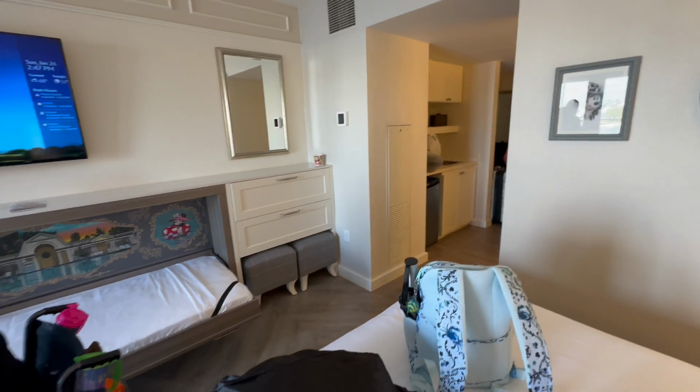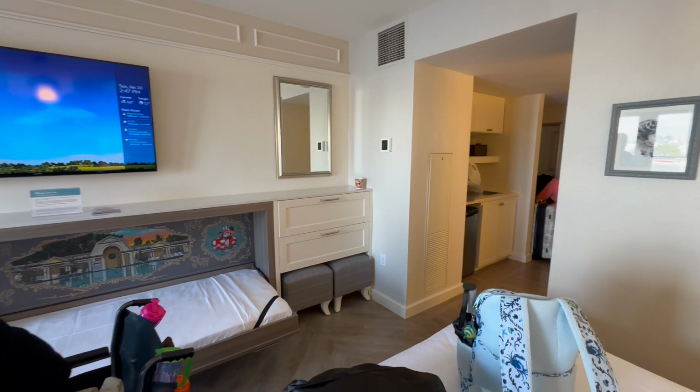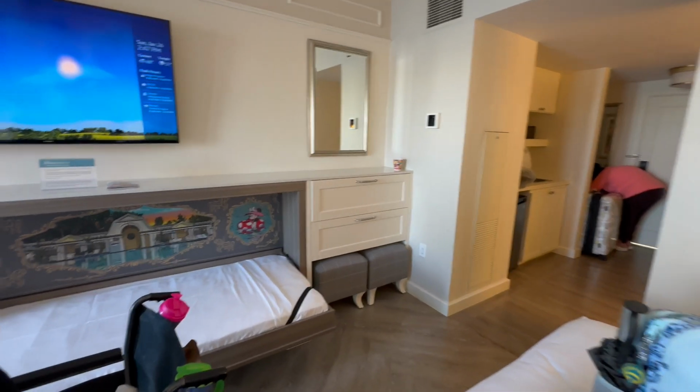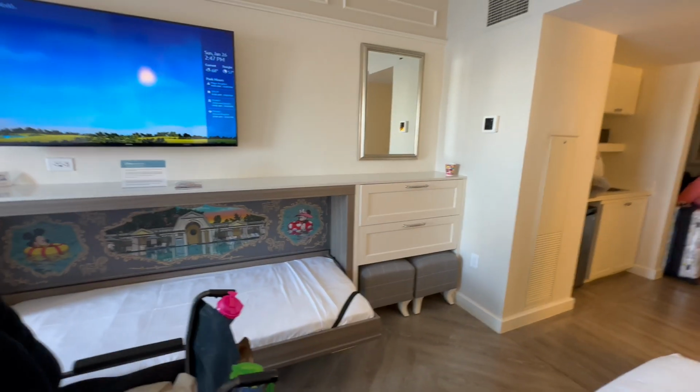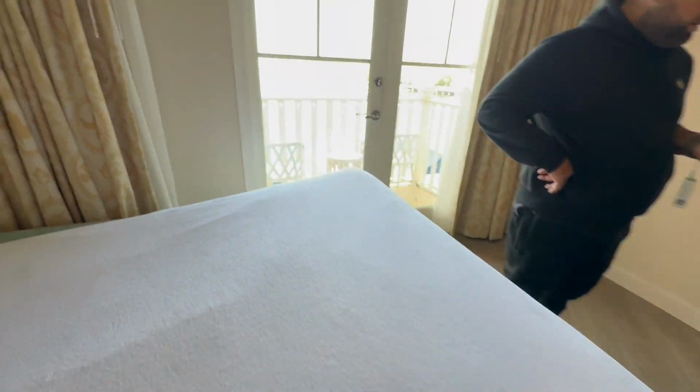Size-wise, what do you think? What does this compare to? It is definitely smaller than Grand Floridian Big Time, smaller than Polynesian Big Time, but I would say probably comparable to Boulder Ridge, Wilderness Lodge.